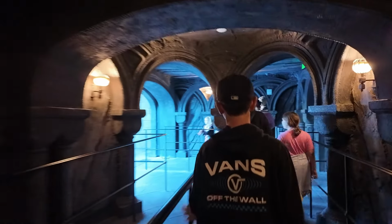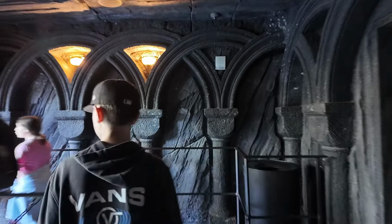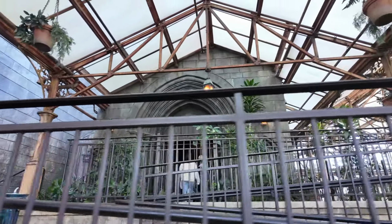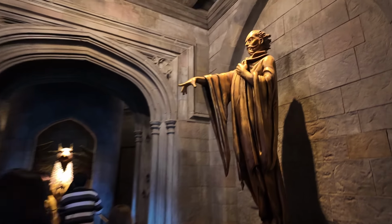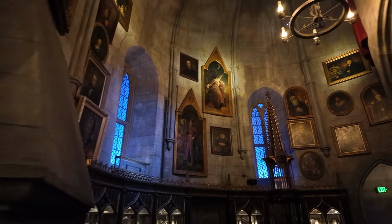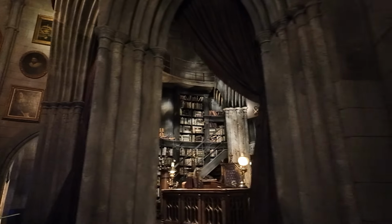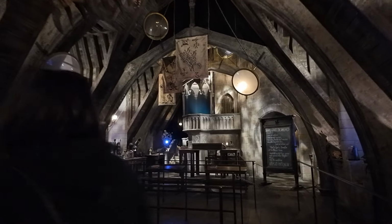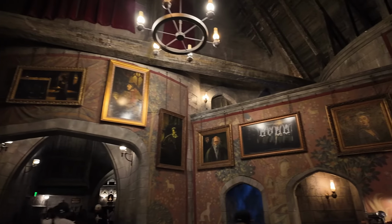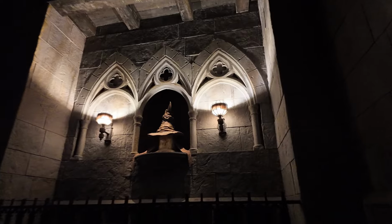It's kind of fun when you can just walk right into this thing, huh? It's a long queue too. They don't mess around with these. Yeah. We're just going through the whole thing. Is it right here? I don't know. All these moving pictures are so freaking awesome. I love it so much. It's the Sorting Hat. He stopped talking for me.